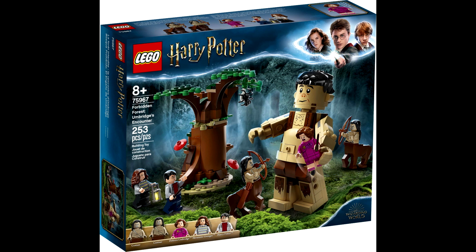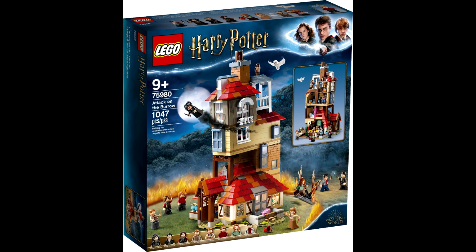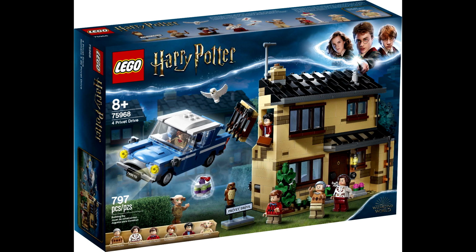and even though I'm not really into, say, the Privet Drive or the Buildable Hedwig, I can't deny that those are great sets, and I really like the Umbridge's Encounter set and the Burrow. And yeah, I just think this is a really good, well thought out wave, and I can't wait until these release in July. I don't know if I can wait that long, but I guess I'll have to.